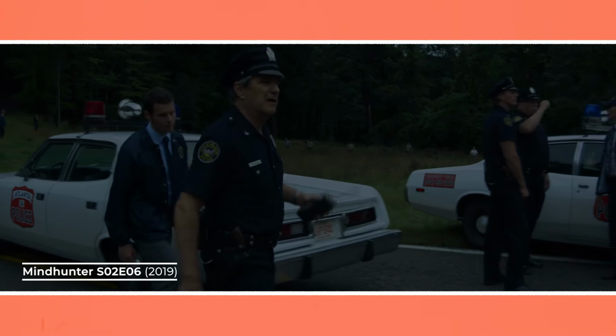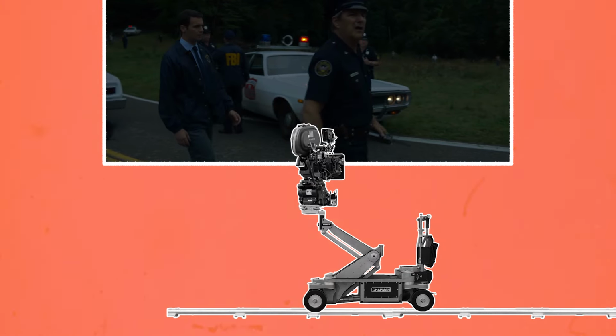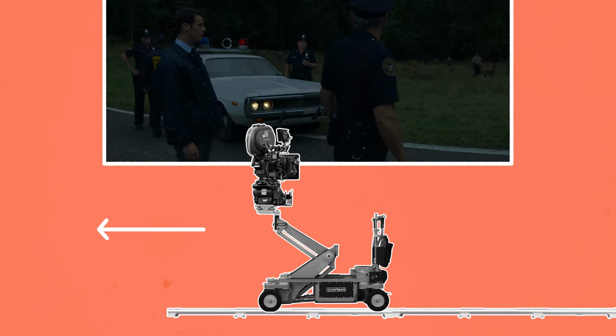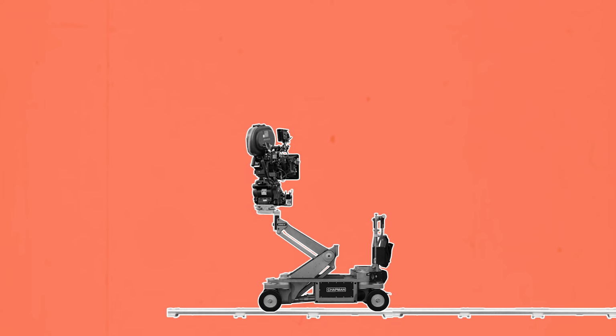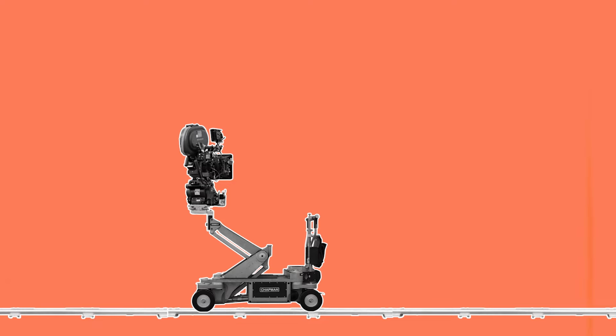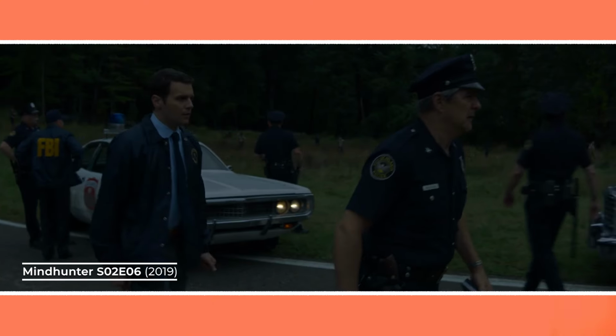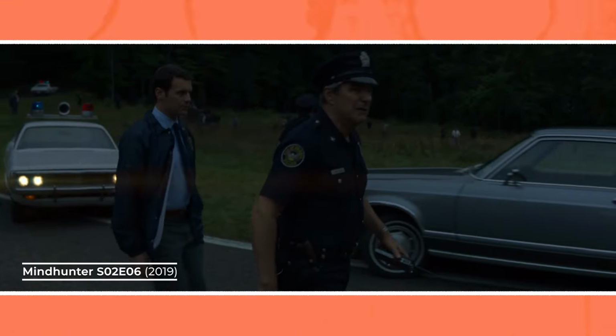Another method that offers maximum stability is to commit to only moving the camera along one straight line. This can be done with the camera mounted on top of a tripod head, on top of a dolly, which is pushed along a series of straight track lengths which are connected and leveled by grips. Although this movement is supremely smooth, it does limit the motion to one straight axis.